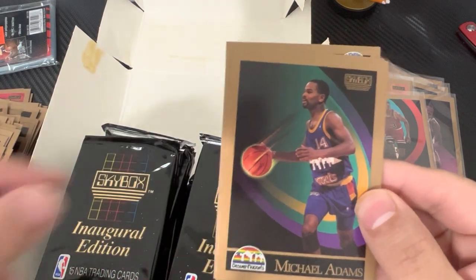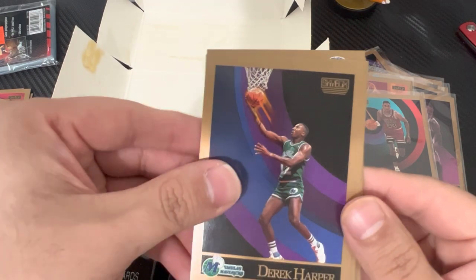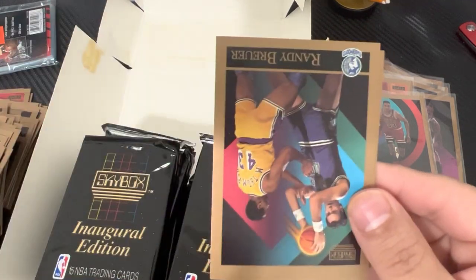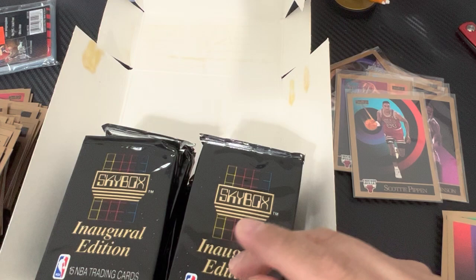William Bedford, Michael Adams, Eric Floyd. And if you hear my dog barking, I'm sorry. She wants to be nosy. She wants to be here with us. The dog who picked the Eagles to win. And they ended up losing. Well, it's not her fault. No. All right, and Quinn Buckner.